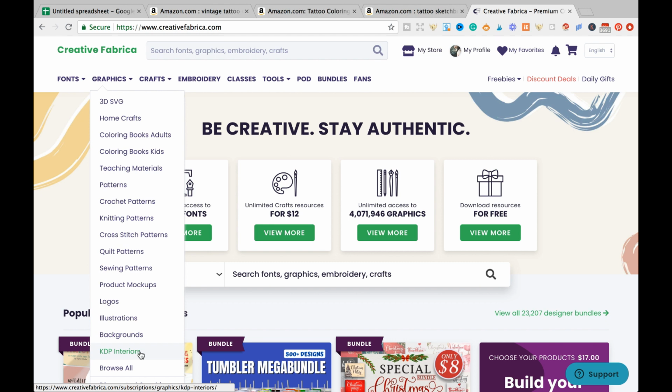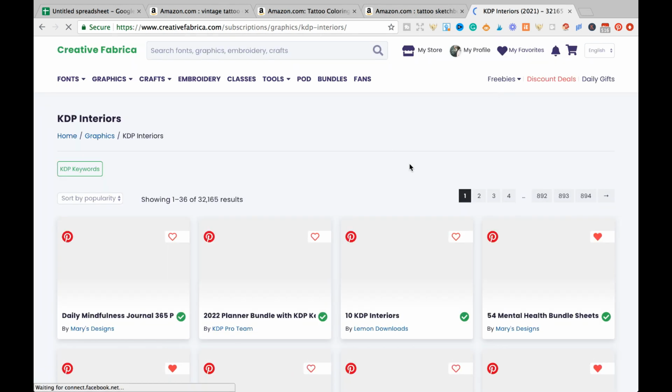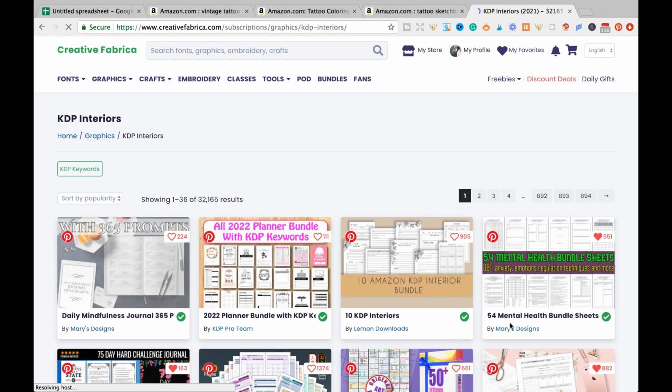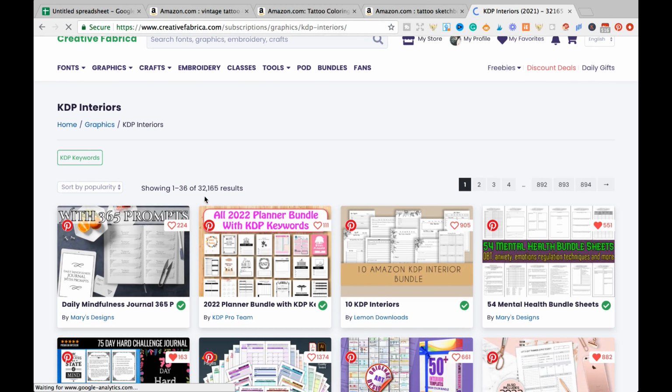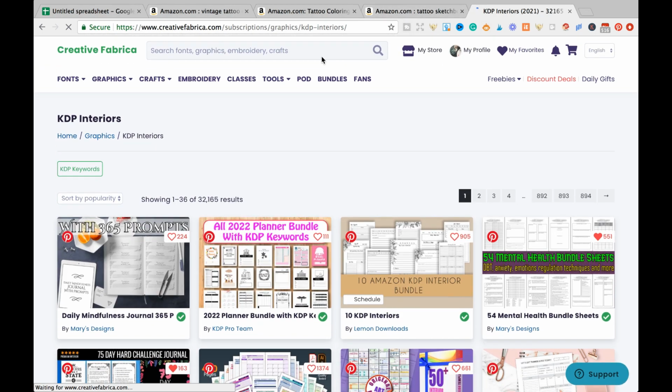This will allow you to see the latest interiors that are published, and I usually opt to use them compared to the ones that are quite popular, just because first of all, it will allow me to explore new niches. I could go ahead and compare them in Amazon search results and get a great keyword score that way for most of them.